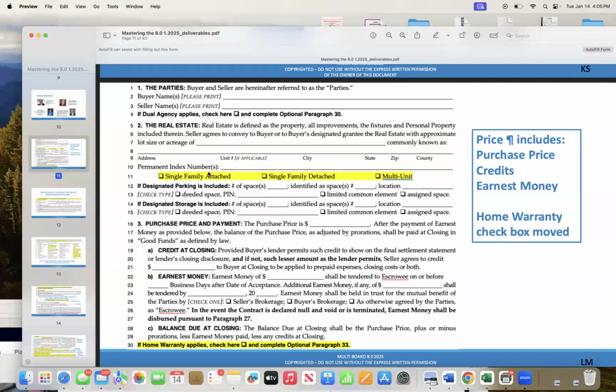As you can see, single family, detached, attached, and multi-unit, which is great. It's been highlighted so we can check what the property is. We don't have to use different contracts for different things, which is great.